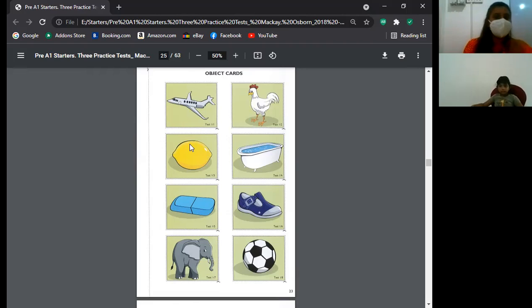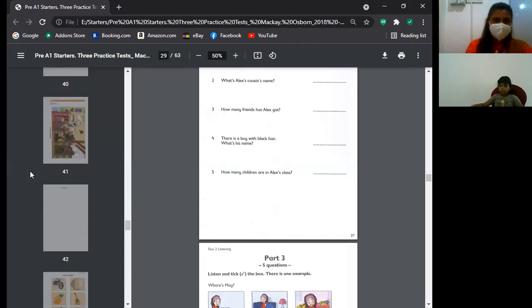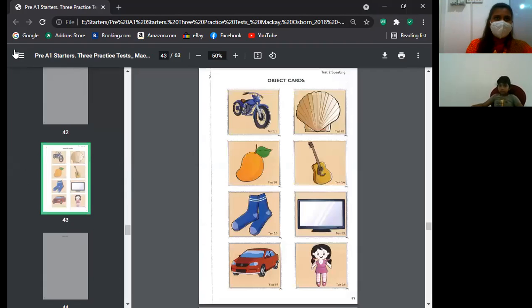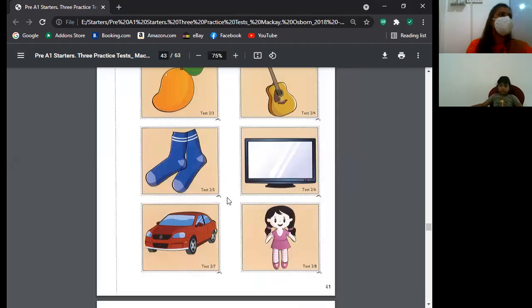If there are two socks, can we say this is? No, we can't. Wait, I'll show you. Here, there are two. Remember. So we can't say this is. What we have to say? These are. These are socks. If there is one, you have to say this is. If there are more than one, these are. Okay? Clear?